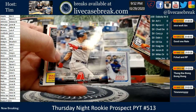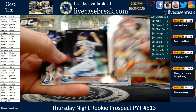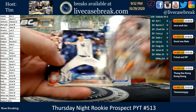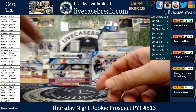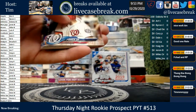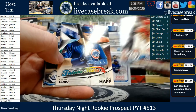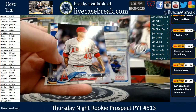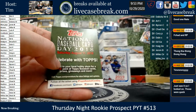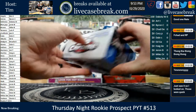Smiles on the Cubbies. Nice Devers insert rookie. Wade Boggs, is that a foil? Kenta Maeda, Hoskins rookie card. Let's go, give us a Glaber, an Ohtani, an Acuna. Something here. Walker Buehler even would be nice. No, we ain't getting none of them. Nada. All right, let's check out this Topps Chrome Update.